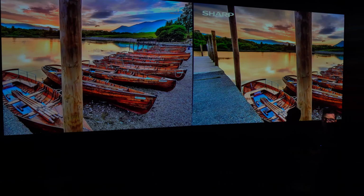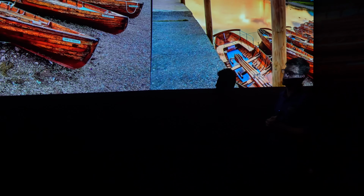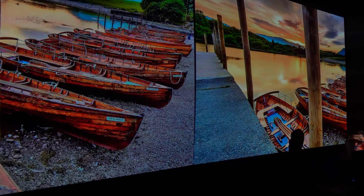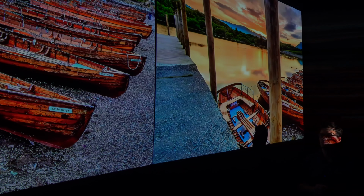They both have 4K HDMI ports, but you do get that HDMI 2.1 4K 120 Hertz 8K resolution port on the JVC. So you will be able to play those 8K sources on that JVC, and the Sony, of course, is just a 4K port. They are both technically only native 4K projectors, so of course keep that in mind as well.